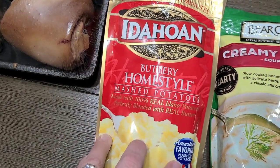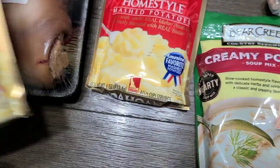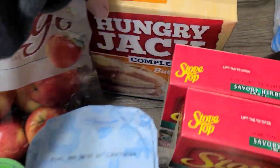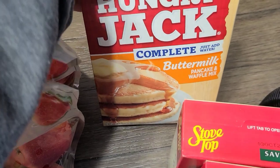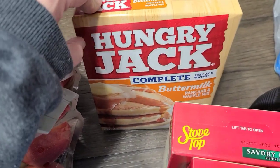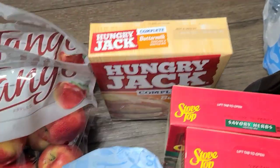I did get 2 more packages of the instant potatoes. So I got 2 of those. And then back here, I had ordered the Walmart brand, but they didn't have it, so they substituted with this, but that's all right. So we got complete buttermilk pancake mix.